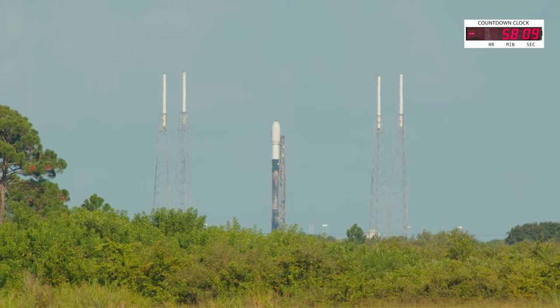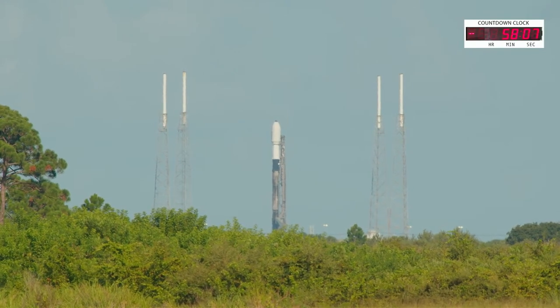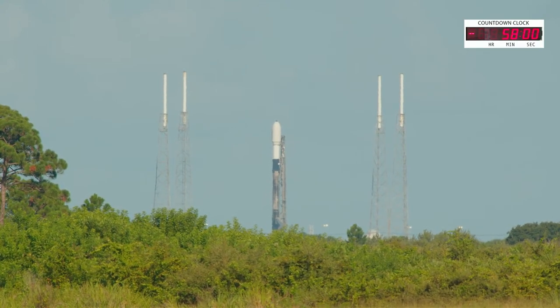The spacecraft is currently buttoned up, cocooned inside the nose cone of the Falcon 9 out at Pad 40. Liftoff is scheduled for 7:08 p.m. Eastern Daylight Time, or 23:08 UTC.